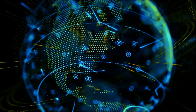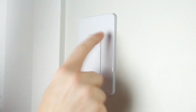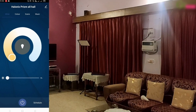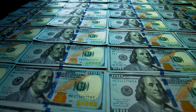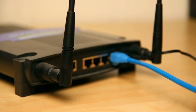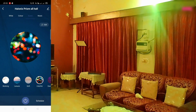I also have light switches that are connected to the internet. Skip this TP-Link and Bluetooth device if you don't want a headache. The range isn't fantastic, and it's not the finest overall. If you don't rent, smart switches are great if you have additional money to invest because you'll need to employ an electrician to install them and have a reasonably fast internet connection. Of course, there are other variables to consider.